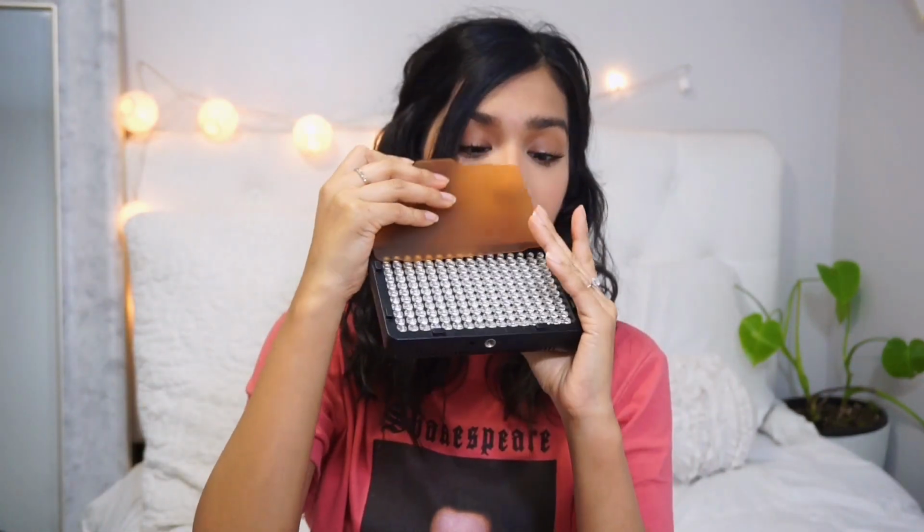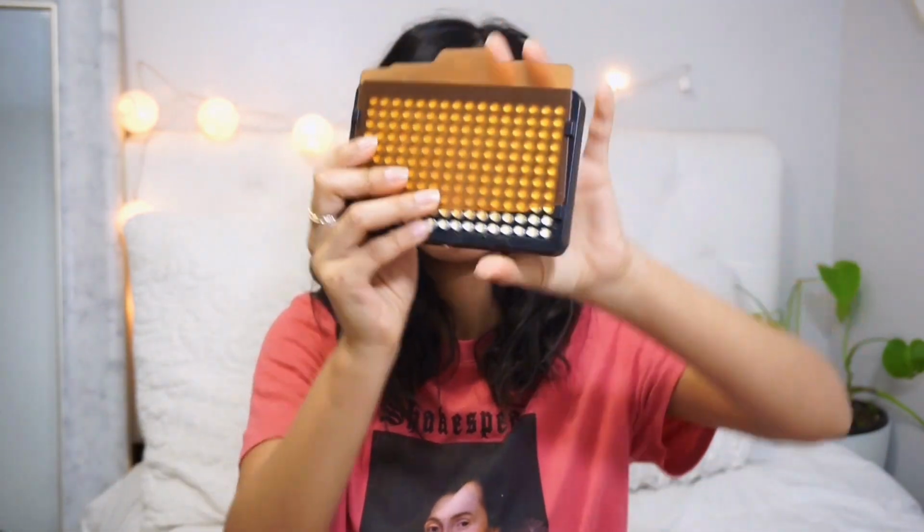It also comes with this amazing filter. Actually, it comes with two of them, but I couldn't find the white one. But this is just a plastic filter, and you insert it here.